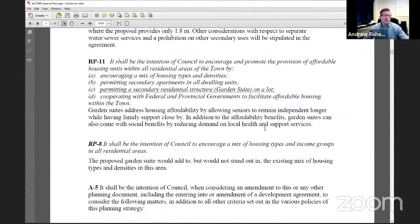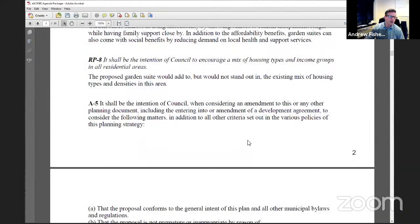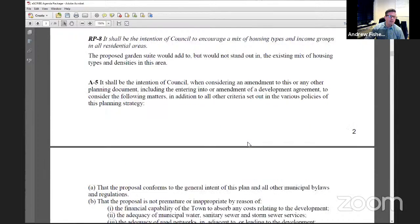Other relevant policies would be residential policy 11 that speaks of encouraging and promoting the provision of affordable housing units, in particular by permitting secondary residential structures such as garden suites on a lot. Residential policy 8 speaks to encouraging a mix of housing types and income groups. And then there's the catch-all A5 policy.